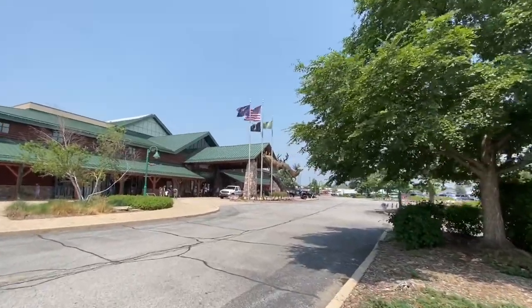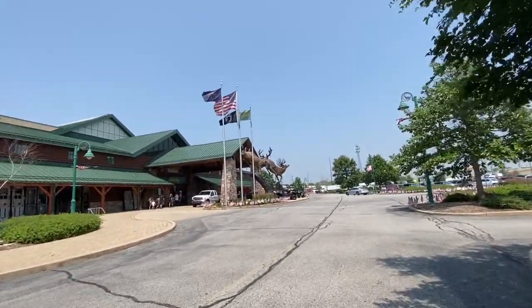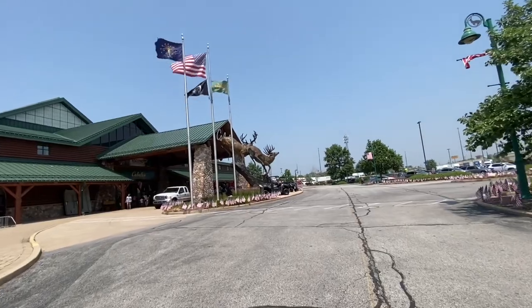I'm gonna change it up a little bit today. Take you on a shop with me tour. Going to Cabela's. Actually, we saw this deer that we wanna look at. It's actually a decoy, but we're gonna look at it for a yard decoration.